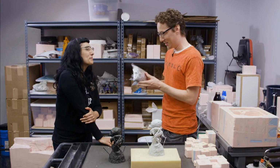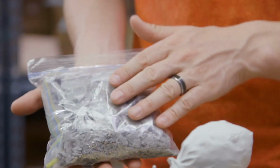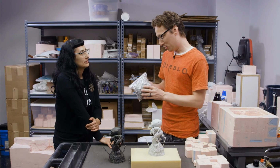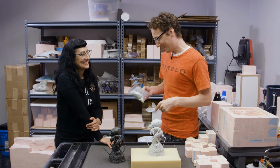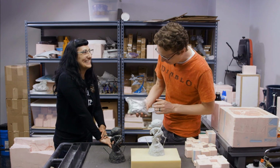This is all that exists of the final sculpt. It gets completely destroyed when you take it out of the mold. This never comes back all in one piece. No, it would be absolute torture if somebody told me to put this back together to make it like this. Like I would pull my hair out. Can you put it back? No.